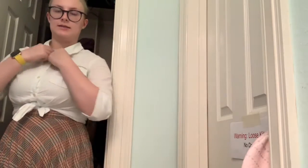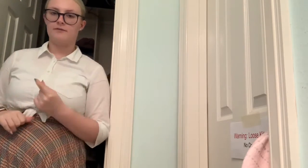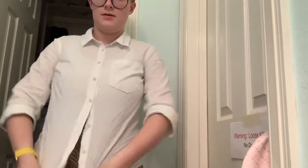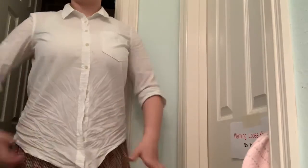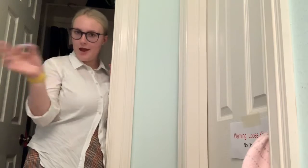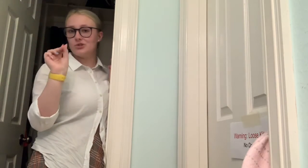And then this button-up top from Target that I basically have tucked. It's a normal button-up shirt, I can show you, that I have tucked up and tied. See? Regular button-up. Regular length button-up that I have tied up like so. So yeah, and I just have my undershirt underneath that's white. And that is my outfit. Oh, and I also wore my Docs, my Doc Marten Mary Janes. So yeah, let's get changed into pajamas.